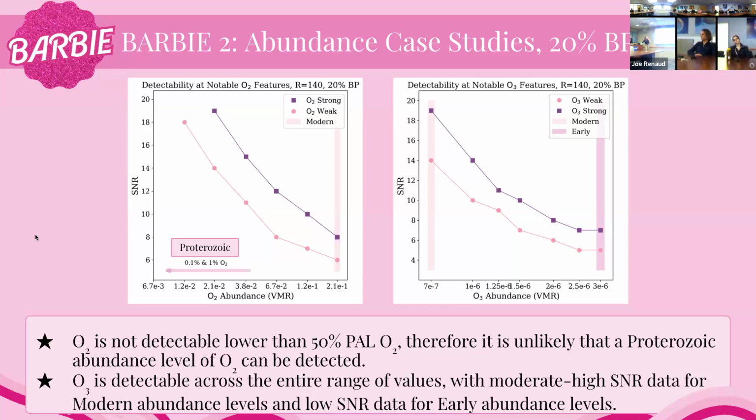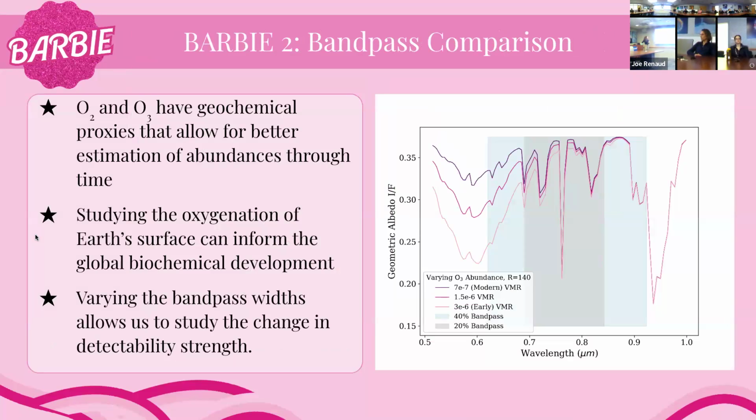But all of this has been done for a 20% bandpass. So we want to take a look at what varying the bandpass width would allow us to study, and if that introduces any change to detectability strengths. For the current coronagraph design for HWO, it's not necessarily set yet what the bandpass width is going to be, and there's still discussion of, for instance, sending up more than one coronagraph, so we can be combining this. So it's really crucial that we understand if any molecules change in detectability based on the coronagraph.